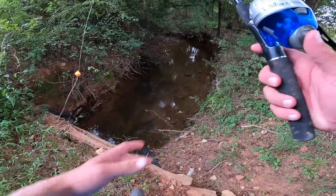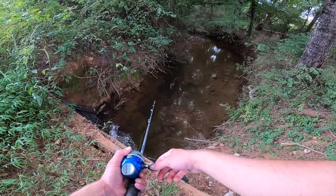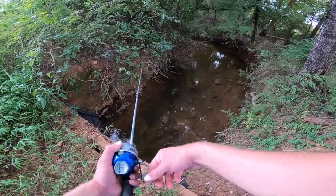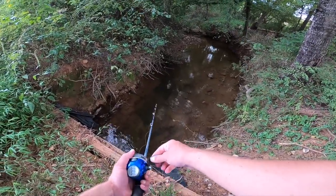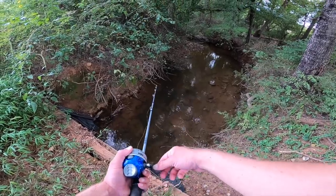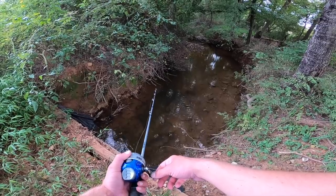Oh man. They keep grabbing it, taking that bobber under, but I guess they just don't have the hook good enough. Dang, I do have a little bit smaller of hooks, but I was just gonna use these and see how they would work first. Man, these things are going crazy.